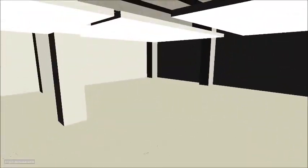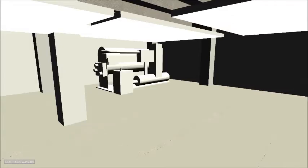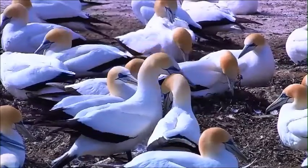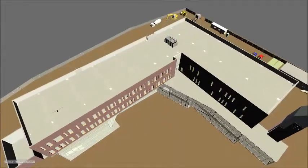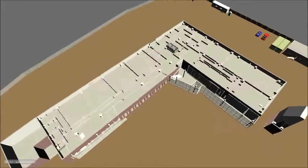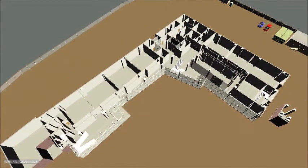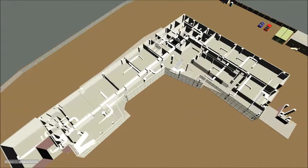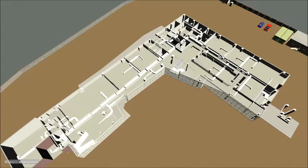First, we set the boiler in the mechanical room on the first floor. Now, let's look at some ducts. Next, we install the main duct followed by the medium pressure duct and then the low pressure duct. Finally, the diffusers are dropped into the ceiling.